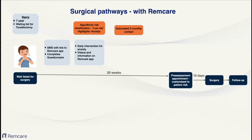this is followed by 3-monthly contact with the patient, where a separate set of questionnaires are sent out, which are specifically customized for that individual specialty or condition, so that in this instance, any deterioration Harry has noticed in his condition can be again automated. And this is again displayed in a patient timeline in the appropriate color-coded dots, so that even non-clinicians can notice that Harry's condition is deteriorating, so that this can be highlighted to the clinical teams, who can prioritize Harry, so that Harry is waiting less time than a routine patient.